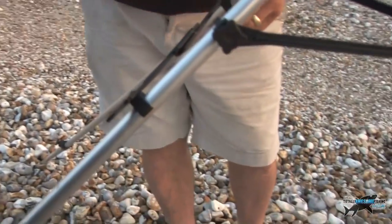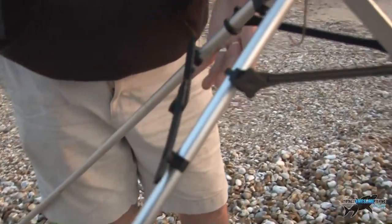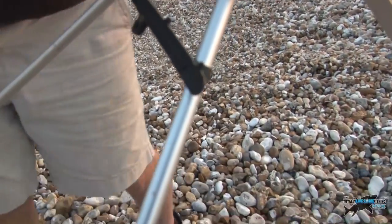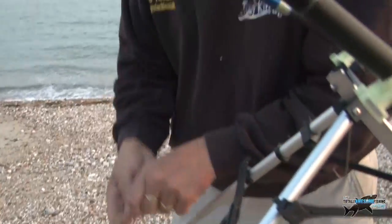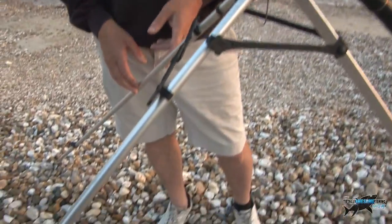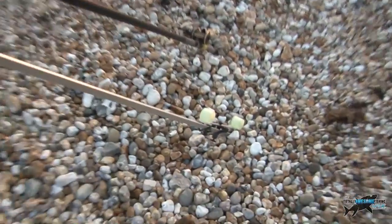You put your rigs on here, so you can get four rigs on there, no problem. Just keeps them all splayed out away from each other. So while you're casting out, you can rebait your next one, so when you come in, you clip it on and you're away. It's very light. And luminous cups at the bottom.